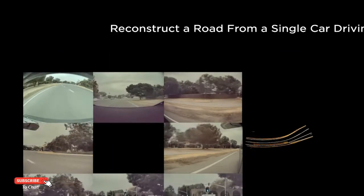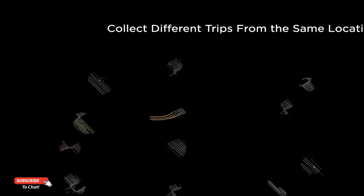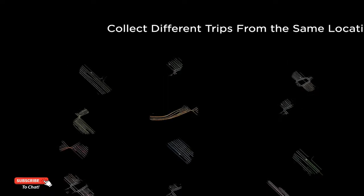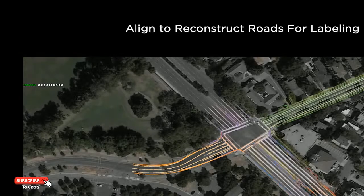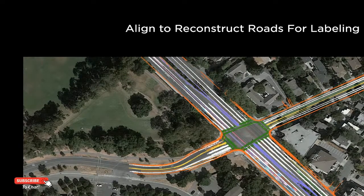So a single car driving through some location can sweep out some patch around the trajectory using this technique. But we don't have to stop there. Here, we collected different clips from the same location, from different cars maybe, and each of them sweeps out some part of the road. The cool thing is we can bring them all together into a single giant optimization. So here, these 16 different trips are aligned using various features such as road edges and lane lines. All of them should agree with each other and also agree with all of their image space observations. Together, this provides an effective way to label the road surface, not just where the car drove, but also in other locations that it hasn't driven yet.